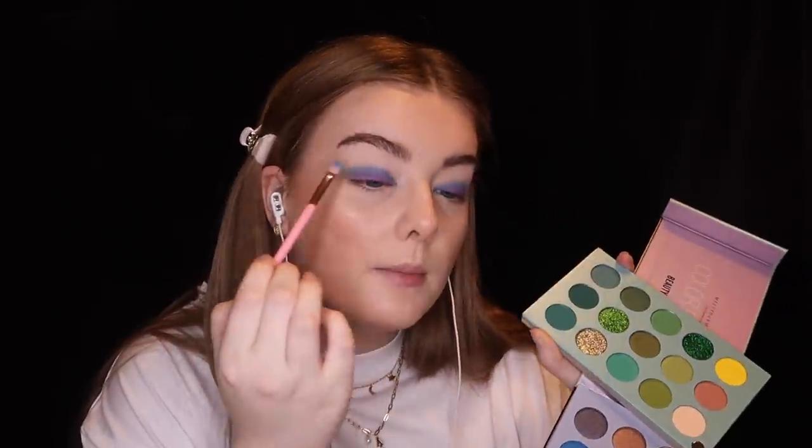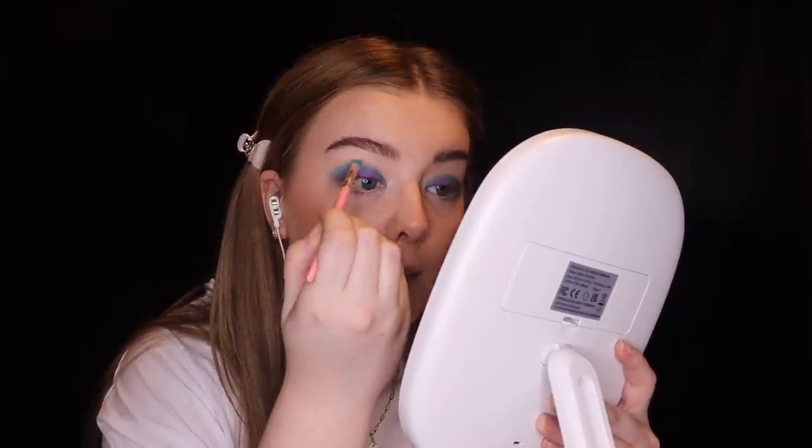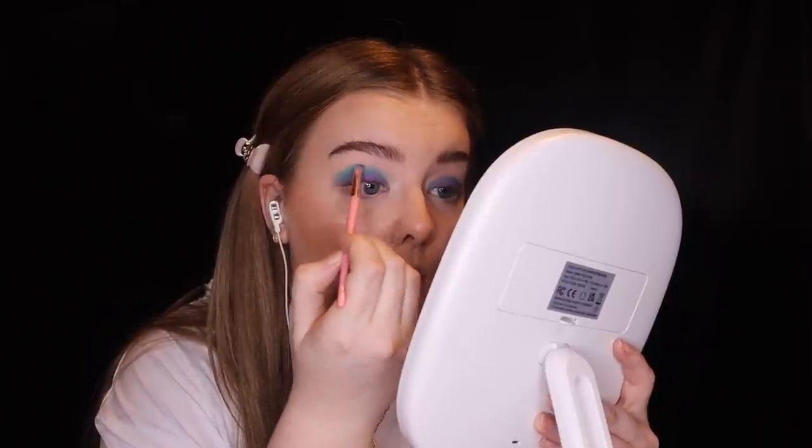And I'm gonna do the same thing with this matte green. Again, just bringing it up and blending it into the blue. Well, that green is pigmented, okay. I see you, Miss Girl.